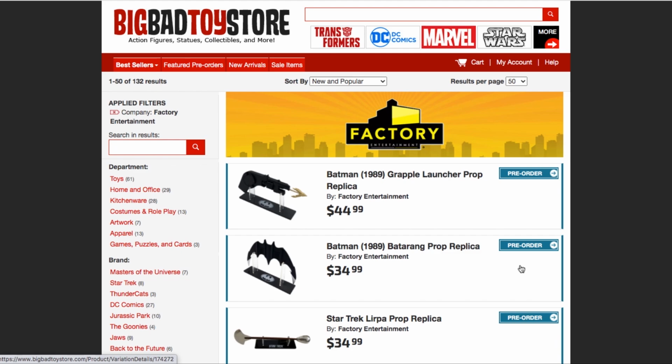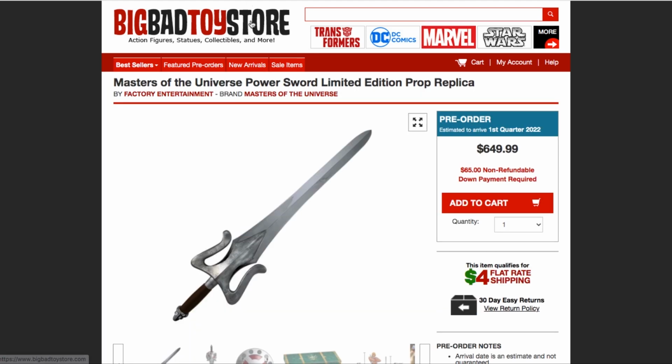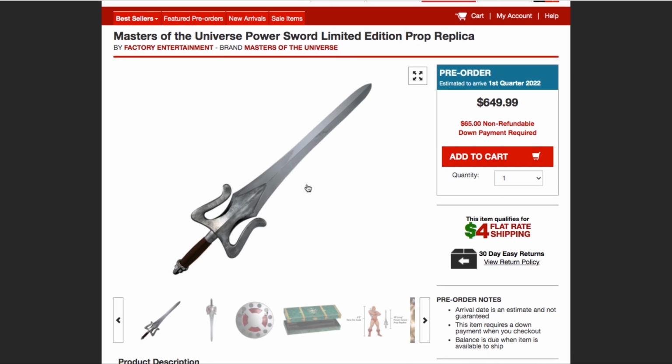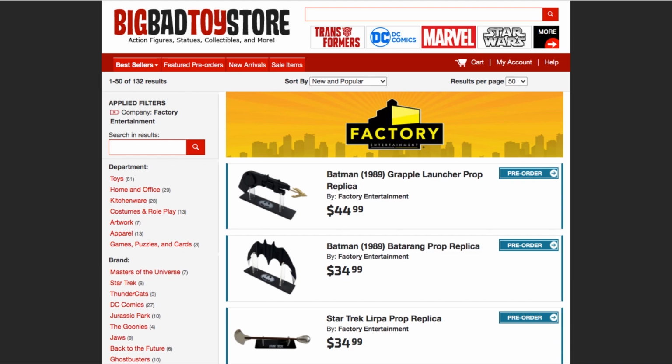Now, we also have to remember that Factory Entertainment also released the Power Sword from Masters of the Universe, and I totally freaked out when I saw that. Seeing some of the final reviews, though, I was left a little bit underwhelmed, to be perfectly honest with you. I saw a couple of reviews from Pixel Dan. The sword is huge. It is freaking gigantic. It literally looks like a hulking behemoth has to pick it up. If you want to take a look at that review from Pixel Dan, please head over to his channel. But getting back to the Factory Entertainment props, I'm super excited about all of these.